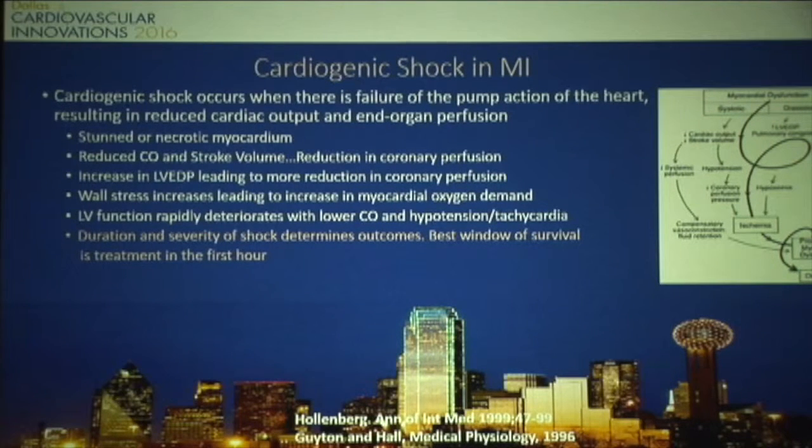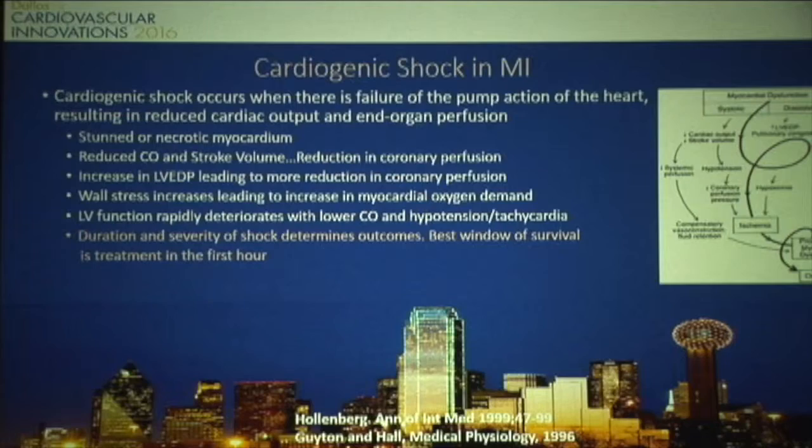When you look at cardiogenic shock in MI, it all starts with some stunning or necrosis of the myocardium. Then you get a really vicious cycle. You end up with reduced cardiac output and stroke volume, and a reduction in coronary perfusion. This leads to an increase in the left ventricular end diastolic pressure, which leads to more reduction in coronary perfusion. The wall stress is significantly increased, and myocardial oxygen demand is significantly increased. Of course, the LV function worsens even further, with lower cardiac output, more hypotension, and the cycle repeats itself.